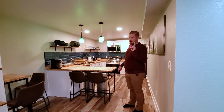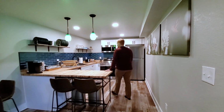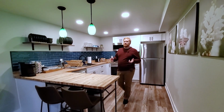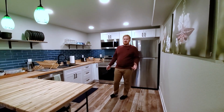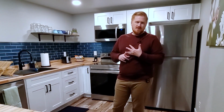You figure you need a kitchen, but not always. So realistically, with all of these spaces, it really comes down to who you're catering to. So are you looking to have a long-term tenant, just somebody who lives down here all year, and they're going to need it to be a full living space? Is it going to be something where it's just somebody in town for the weekend? They don't really need a full kitchen, they just might need some basics like a microwave and a mini fridge.